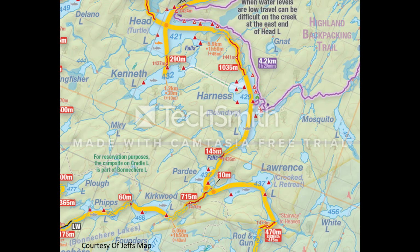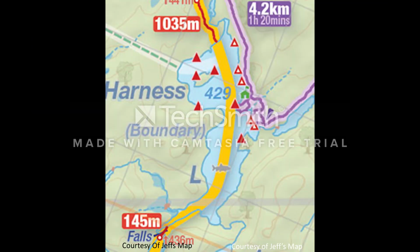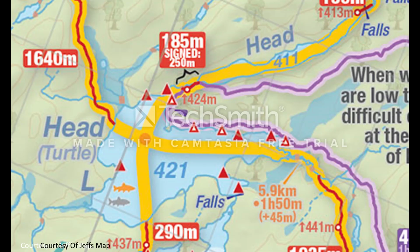Okay, final stretch of the loop. So you got 3 options heading out from either Kirkwood or Phipps. You can do the party at Party, getting hangry on Harness, or go to bed on Head.